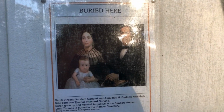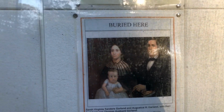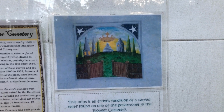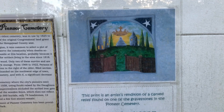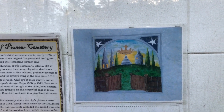There, little Thomas is buried in this cemetery. This is pretty neat. This is an artist's rendition of a relief found on one of the gravestones. It's supposed to be pearly gates, entrance to heaven. Well, it says to see if you can find it, so might have to look for that in here.